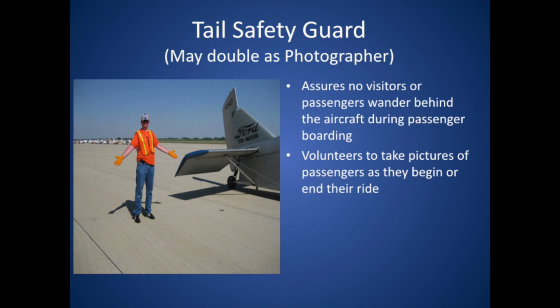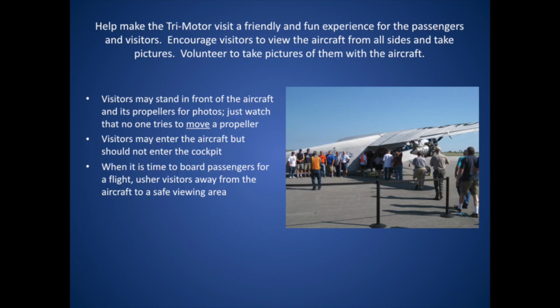If you have enough ground crew, you can assign photography duties to separate volunteers, rather than have the safety guards do both. In all cases, use your good common sense. You can help make the Tri-Motor visit a friendly and fun experience for the passengers and visitors.